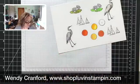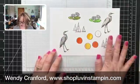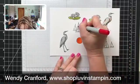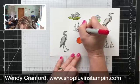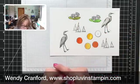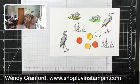Okay. So there's that. So I feel like it would go nice with this color family would be maybe some red on the boat. I don't know. Sails are usually white, aren't they? Maybe the bottoms of the boats are brown.